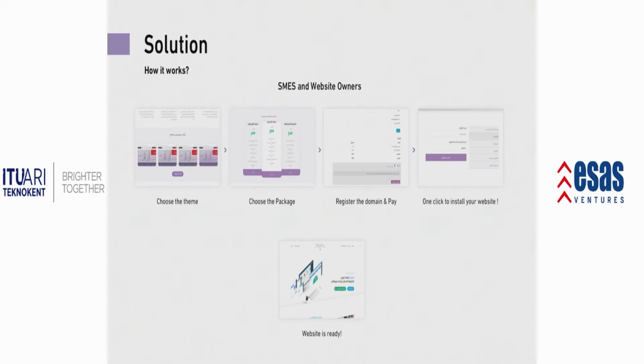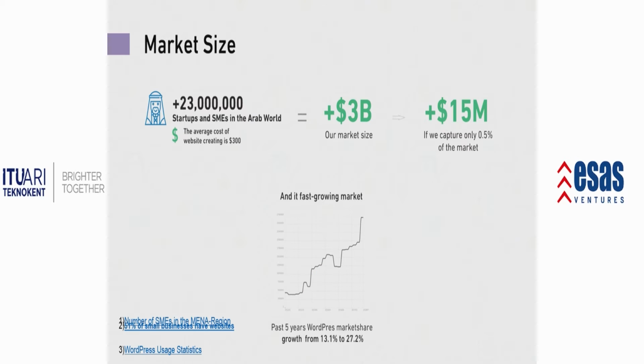And how do we do it? The user chooses the theme, chooses the package, registers the domain, and our system installs the theme, installs the content, and sets up the hosting account in one place, with one click, with our automated service.